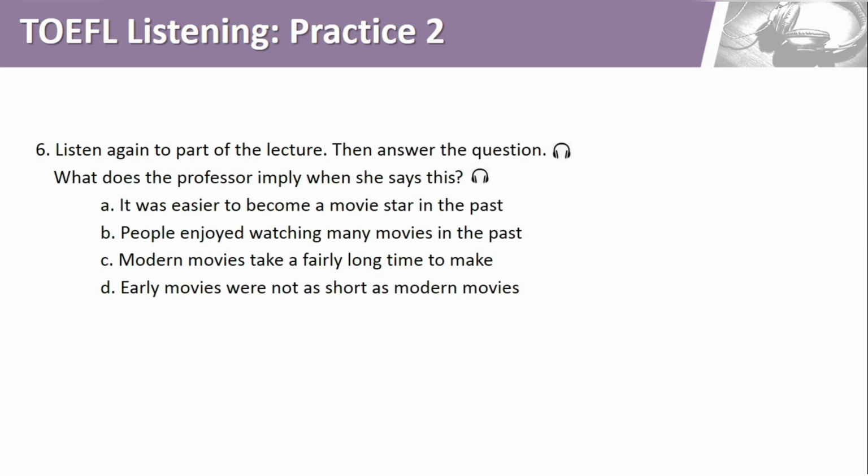Number 6. Listen again to part of the lecture. Then answer the question. In 1909, she met D.W. Griffith and did a screen test for him. Soon afterward, she was being cast in many short movies. She often shot about one movie a week. Yeah, they churned them out a lot faster back then than they do today. What does the professor imply when she says this?